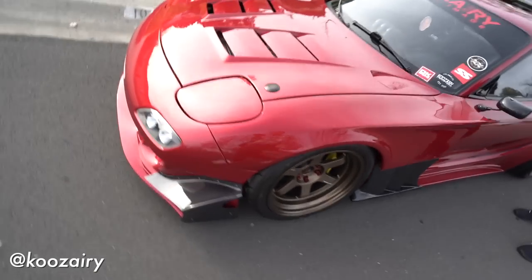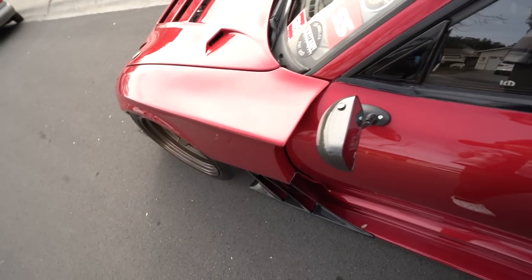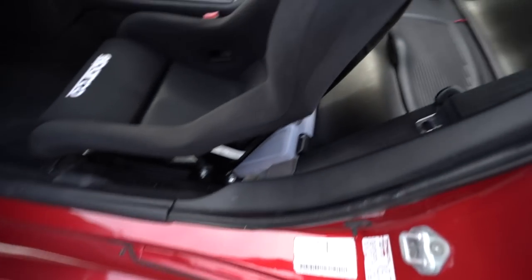That's so clean, bro. I got the Sparco seats in. Oh, really? How do you like it? I love it. I sold my stock seats. Dude, it legit looks complete. It looks so exotic, bro. It fits pretty good. I have special seat rails that I'm running, but it fits good.